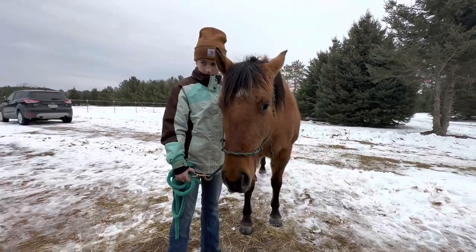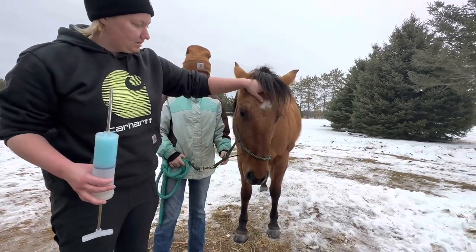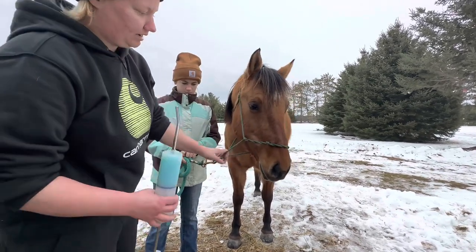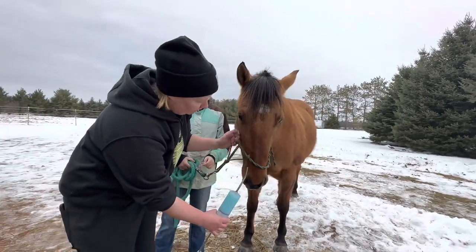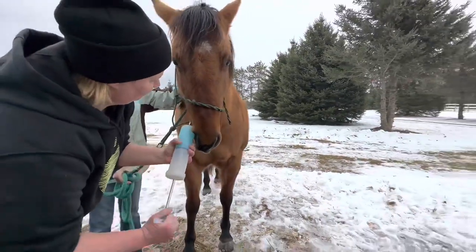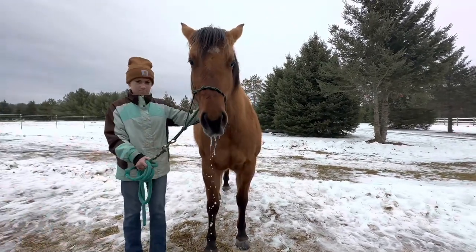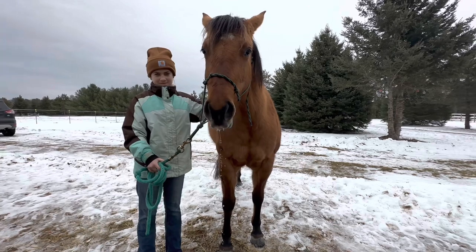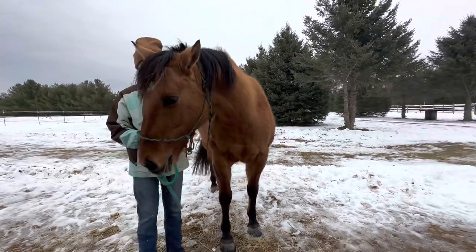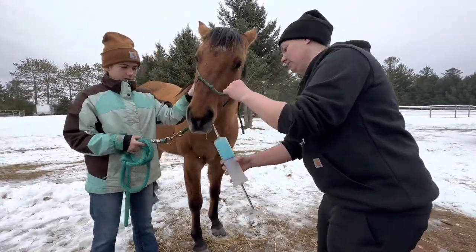And what this blue stuff is, this is chlorhexidine. It's watered down. And what this does is it'll help heal her sores that she has. And if I accidentally nicked her anywhere, it'll help heal those too. Good girl. We do one on each side, so one more. Good girl, always let them look at it so they know what's coming.